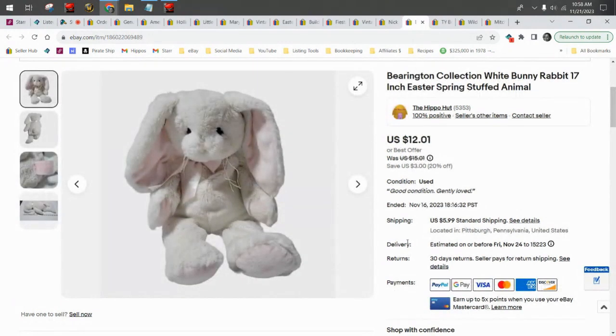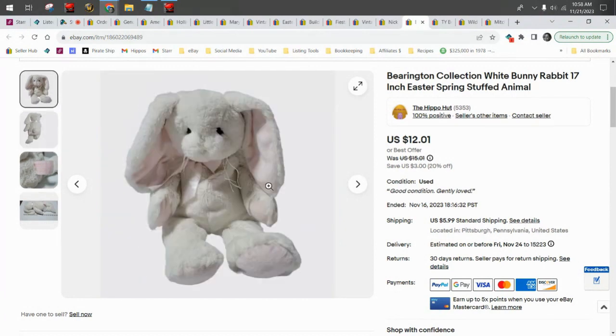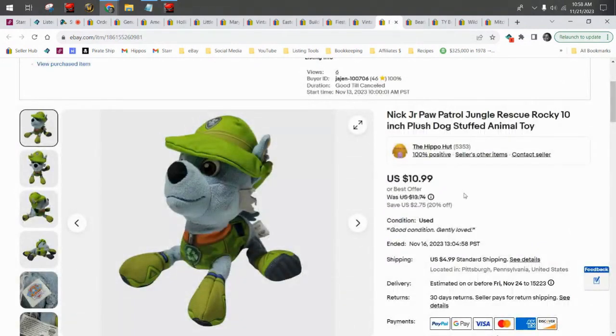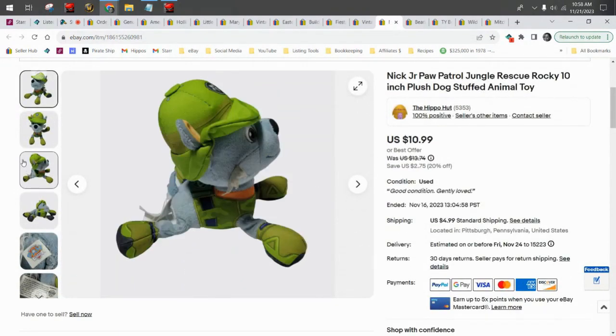Trust me. A Barrington Collection White Bunny Rabbit. I like Barrington. It usually has bears, but this is a little Easter bunny. And he sold for $10.81 on the best offer, plus 6 shipping. A Nick Jr. Paw Patrol Rescue Rocky from the Jungle Paw Patrol. You can see he has his little jungle outfit on. I took a best offer of $8 on him, plus 5 shipping.